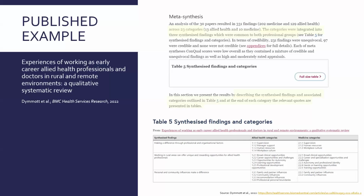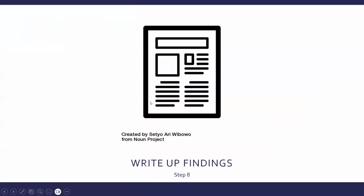So this might look a little bit different from discipline to discipline. Even in scoping reviews, this might be more like this. You might see this a lot more where you're charting all the different studies and categorizing them. So this particular published example, that's what they did. They synthesized the findings into these broad categories.